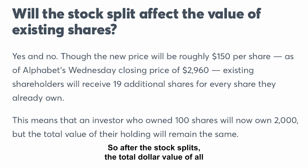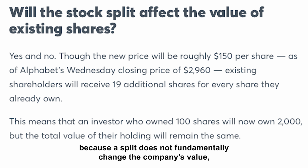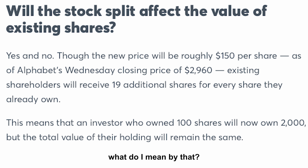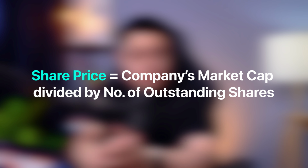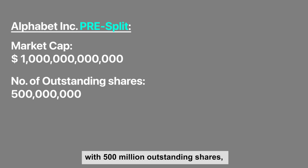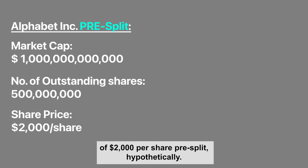So after the stock splits, the total dollar value of all outstanding shares remains the same because a split does not fundamentally change the company's value. What do I mean by that? We know that the formula of share price is the company's market cap divided by its number of outstanding shares. Assuming Google has a market cap of $1 trillion with 500 million outstanding shares, that would mean it will be trading at a share price of $2,000 per share pre-split, hypothetically.